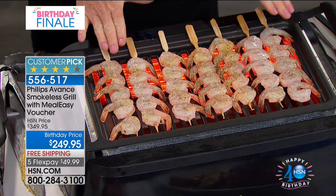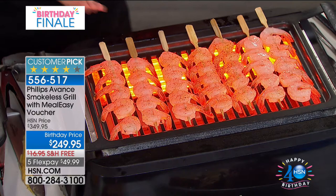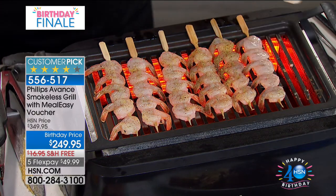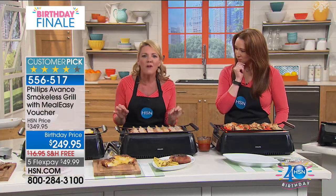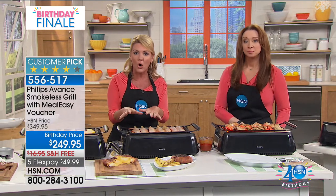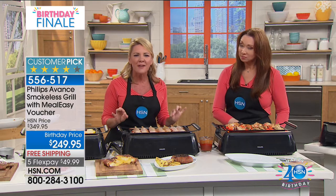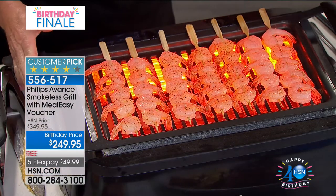So if I'm doing something like kebabs, I'm going to cook them and maybe we're entertaining and we'll have some cocktails and there'll be appetizers. But I can keep it on warm and people can serve themselves from it. Oh, and you know what else? The infrared technology comes from five-star restaurants. That's how they keep your meals warm as they're being assembled. For real. So Philips just took the top-of-the-line restaurant technology and gave it to us in a form that we can use in our homes.